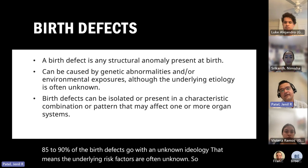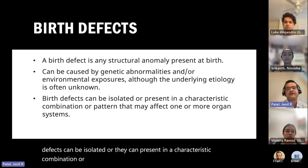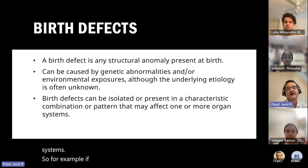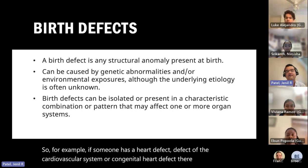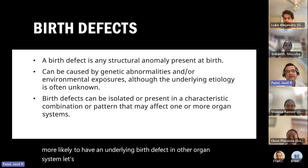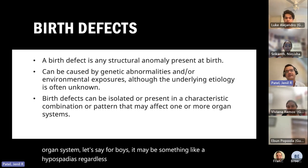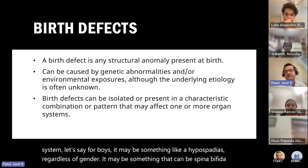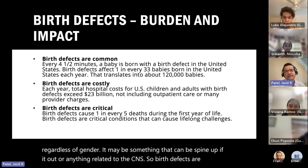So birth defects can be isolated, or they can present in a characteristic combination or pattern that may affect one or more organ systems. So for example, if someone has a heart defect of the cardiovascular system, or congenital heart defect, they're definitely more likely to have an underlying birth defect in other organ systems. Let's say for boys, it may be something like a hypospadias. Regardless of gender, it may be something like spina bifida or anything related to the CNS. So birth defects are often present in a combination or a pattern.